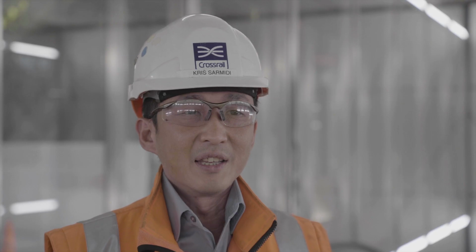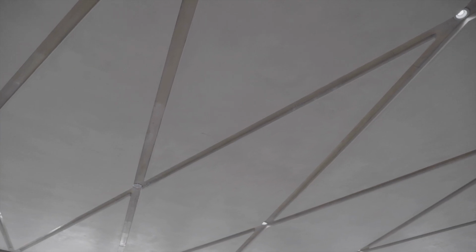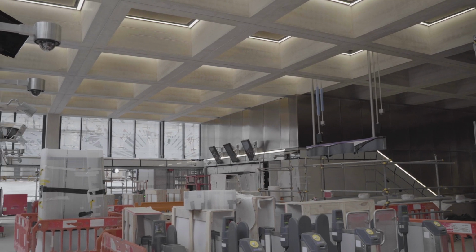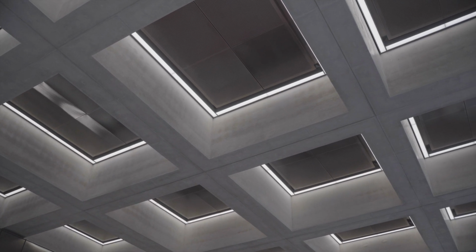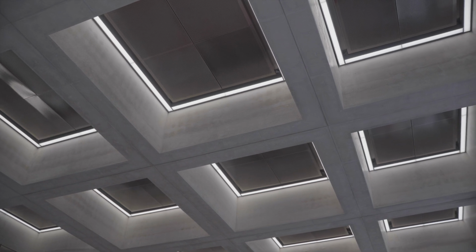Here at the West Ticket Hall site, we have a diamond-shaped ceiling. The design is inspired by Hatton Garden, which we all know is the diamond district here in London. At our East Ticket Hall site, we have a coffer ceiling. The bare concrete finish is a classic example of brutalist architecture, where the design is inspired by the ceiling at the nearby Barbican Centre.